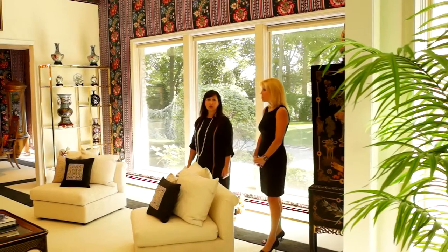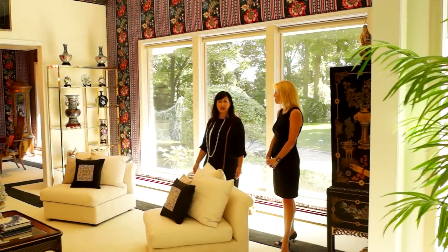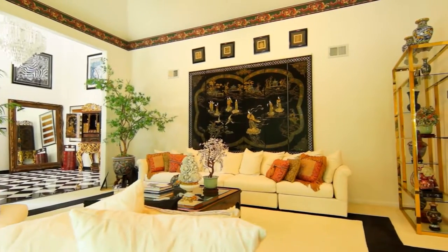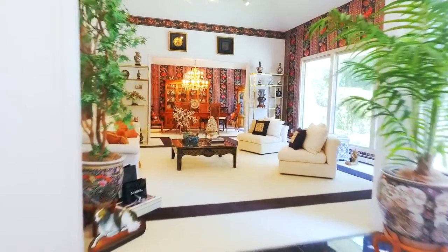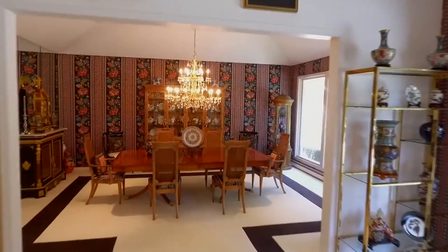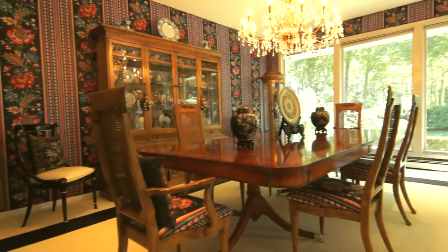The living room is one of the prettiest rooms in the house because you have walls of windows that let in the views from outside, and you have continual light all day. Very comfortable gathering space, and it leads right into the dining room, which I'm going to show you next. The dining room is graciously scaled for grand entertaining. It would be a very special experience to eat in this room.